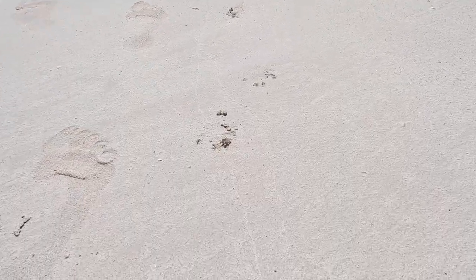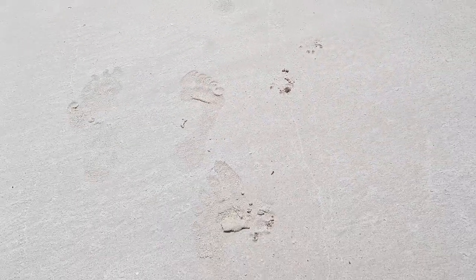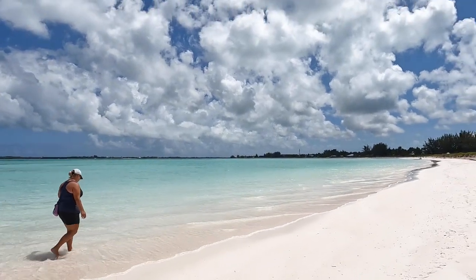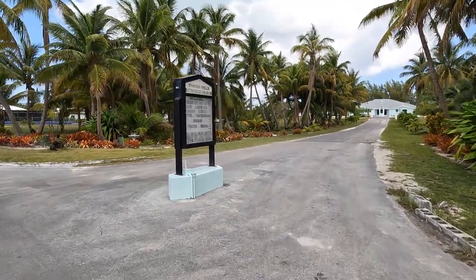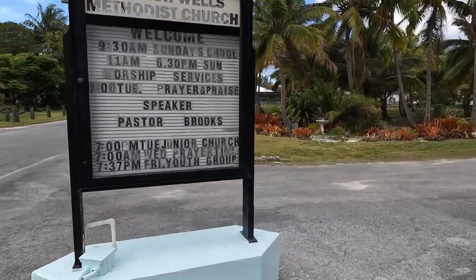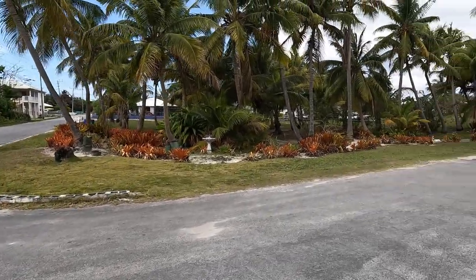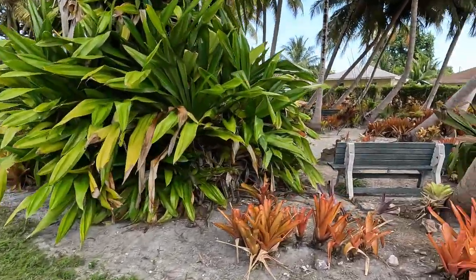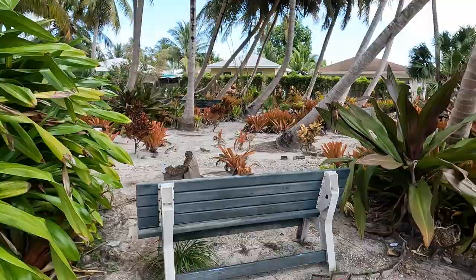Trying to get a video of how pink it is right through here. That's good to talk about when they see pink sand. Here's one of the nicest churches we've seen in a while. Spanish Wells Methodist Church. Pastor Brooks. Beautiful grounds. Nice peaceful sitting area.